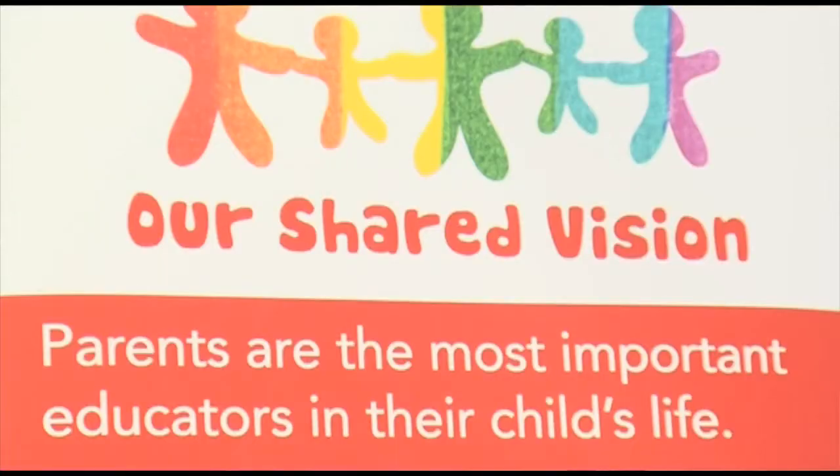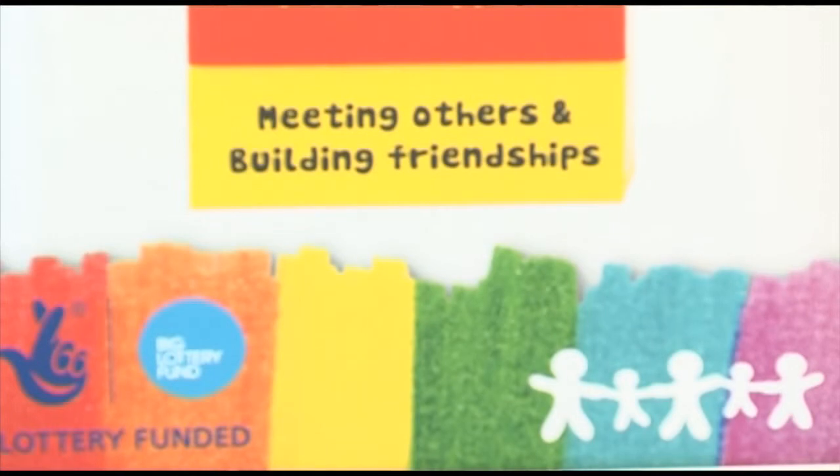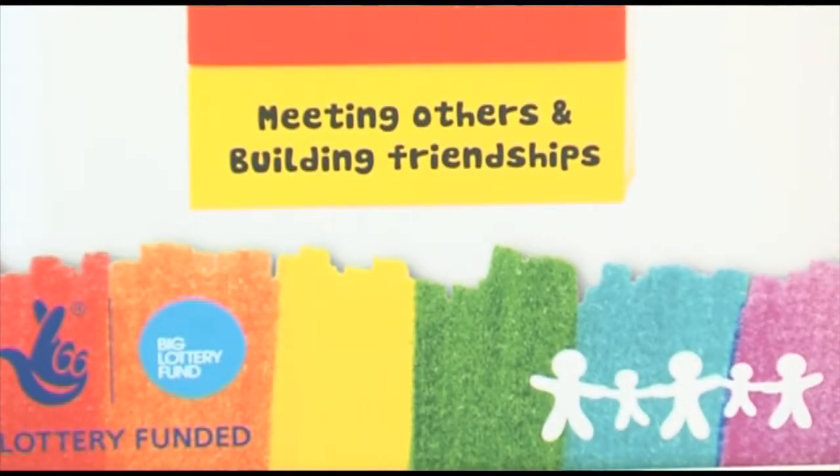The Our Shared Vision project is funded by the Big Lottery Fund through their Live and Learn programme. It's been funded for 5 years and we work with parents in a number of preschool settings across Belfast, supporting families from areas of high deprivation so that they can support their child's health and educational development.